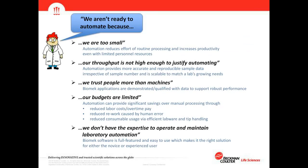So with that being said, Beckman Coulter would like to think that every lab would want to automate, but we hear from customers they're not ready to automate. And here are several reasons that they give as to why they're not ready to make that jump from manual processing to automated processing. We are too small. Well, automation reduces the effort of routine processing and increases productivity even with limited personnel resources. So to allow your small lab with limited number of personnel to be able to do more work more effectively, and again, be able to focus on the value-adding data analysis work versus routine sample processing.